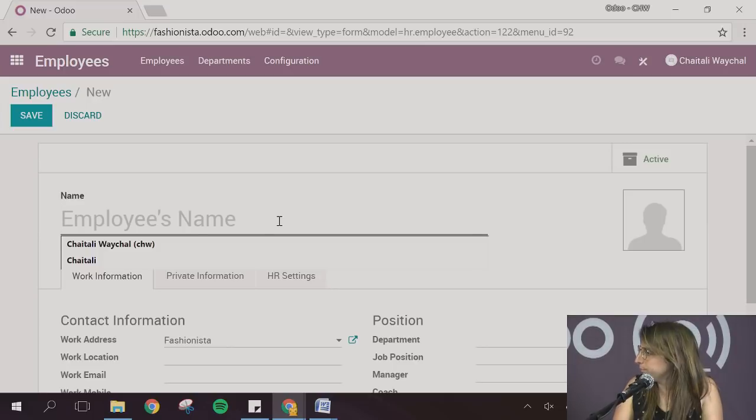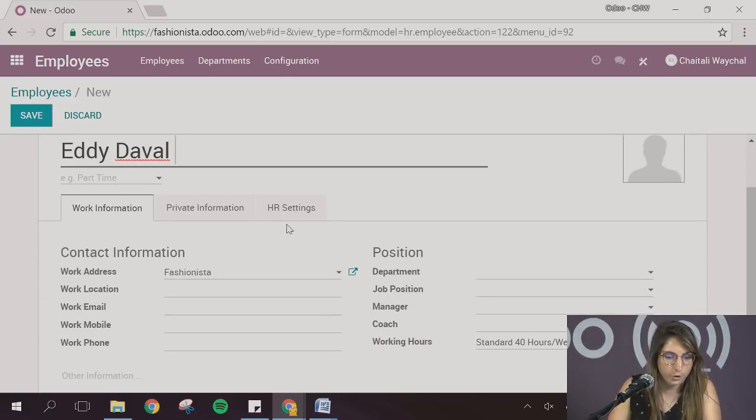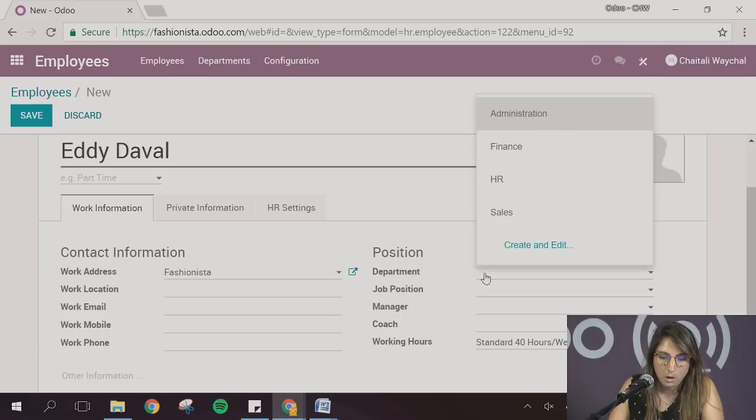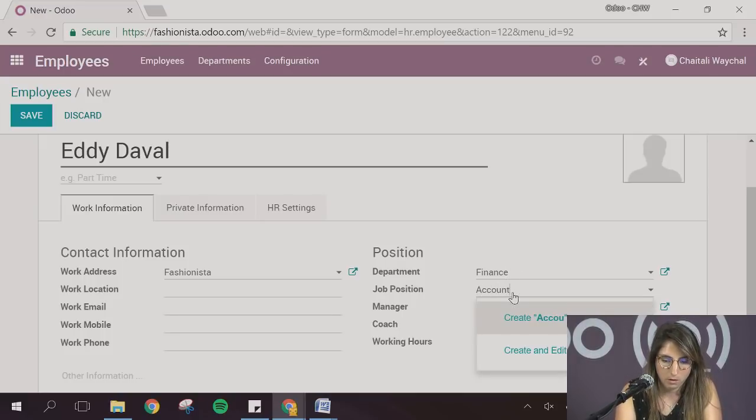Eddie Davel, for example, as a new employee. You can, of course, fill in the different key information, like the work location. Especially if you have different offices in different countries, it's nice to know where the person is working. Also email and mobile number, so that everyone can contact everyone in the company. Even if you don't know that person, you can just go in the employees app and contact them. You also give a department to that person, so finance, and a job position, let's say, accountant.